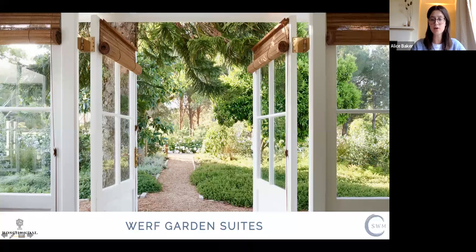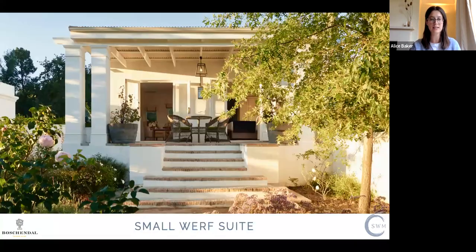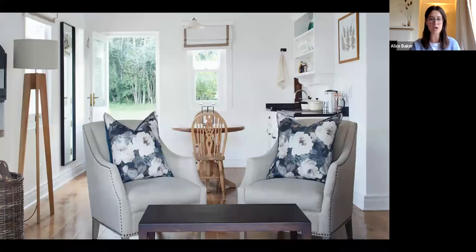So, starting off with the VAF garden suites. These are the ones that, as I said, are just down here near the main area. They're a really lovely option for couples. You've got the small suite, which has a slightly smaller living and dining area. And then you've got the larger suites, which can have a bedroom added. They've got really stunning interiors, that farmhouse style.